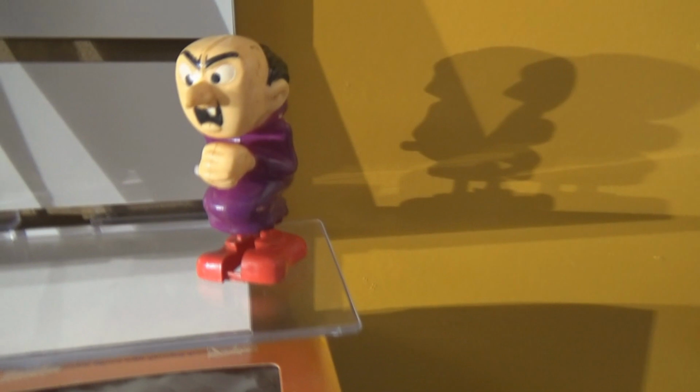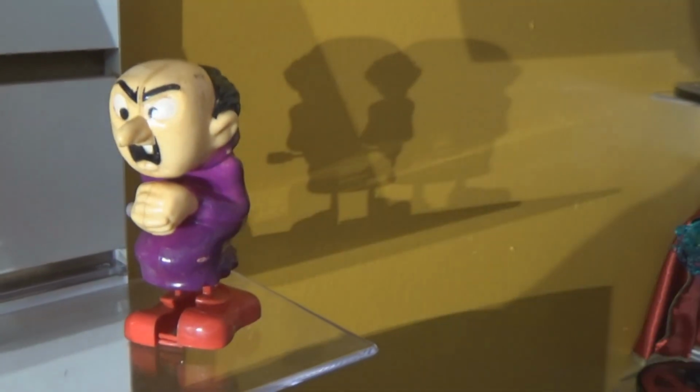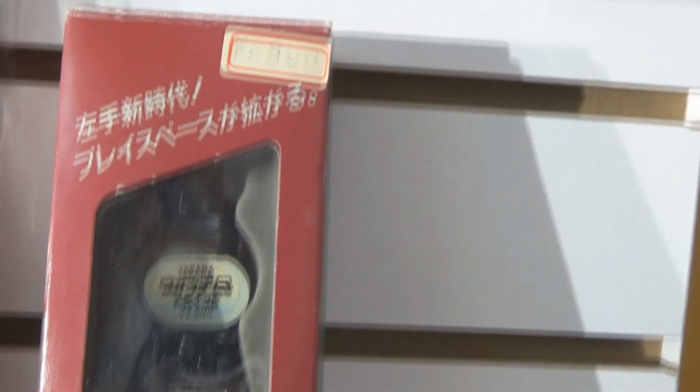Then we got Gargamel, wind-up Gargamel. He works, too. They made wind-up figures of those Smurf characters. Then we got a watch. That is what you would call Transformers Zero. G1, that's G0, because that's a Takara watch.